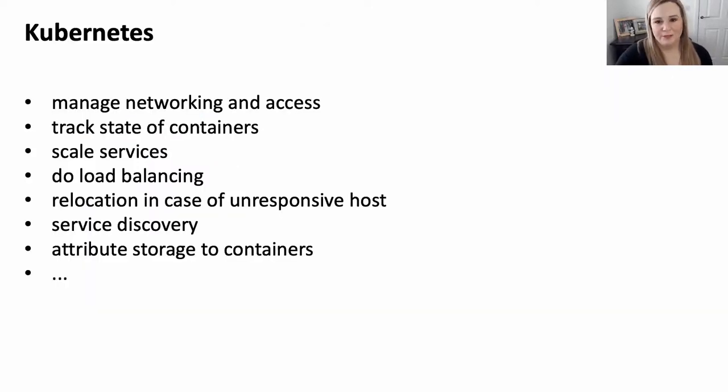So the whole idea with Kubernetes is it's a way to manage the networking and access. It's going to look at the state of your containers. It's going to scale and do load balancing. If you have an unresponsive host, it can also relocate the work. It can put storage with the containers and do service discovery, but really this is what's managing your environment and keeping it in check, balanced, and performing how you want it to.